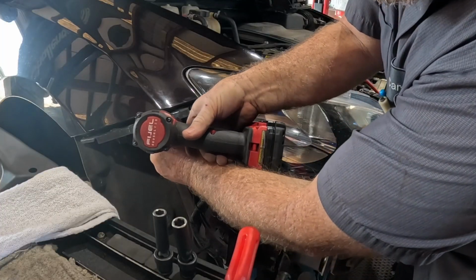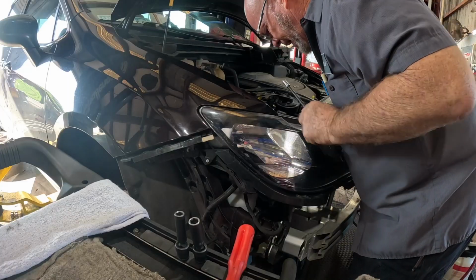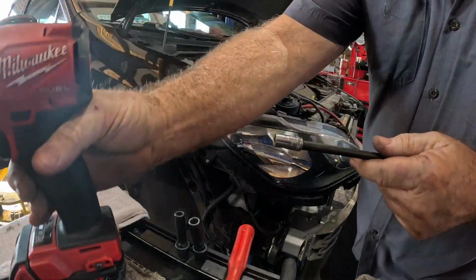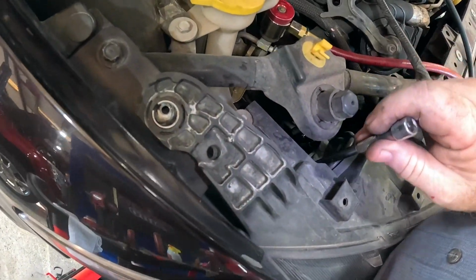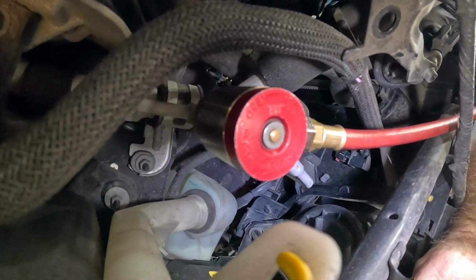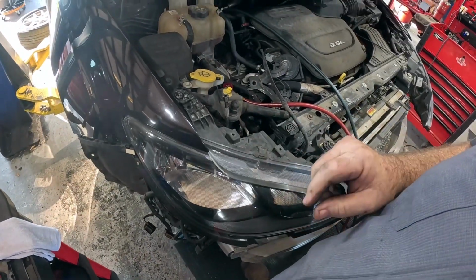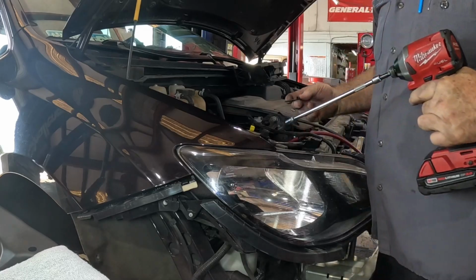I think it's just a couple more screws and these headlights will come loose. Let's do that. I see something down here. Gonna need a longer extension. You see it down there? There it is. Doesn't look like it's tight. There's a gap between the plastic under it and all, but it'll be tight when we're done, I hope. Man, that's a long screw. Look at that thing.